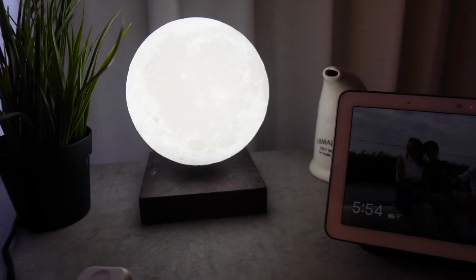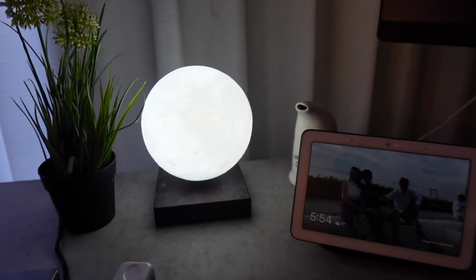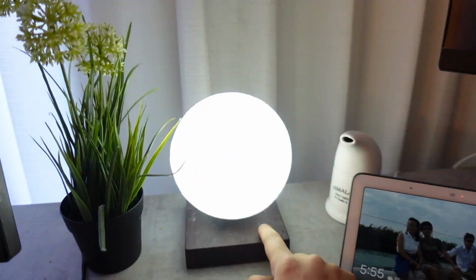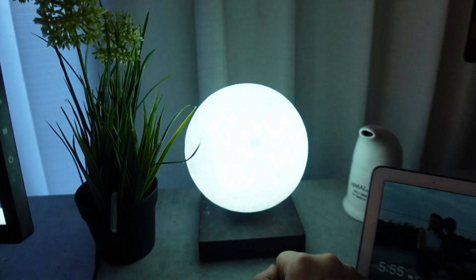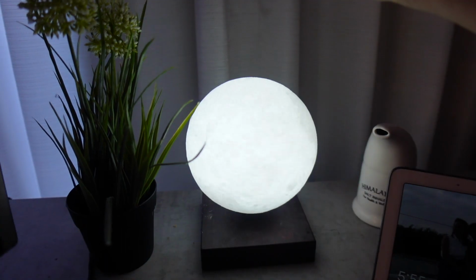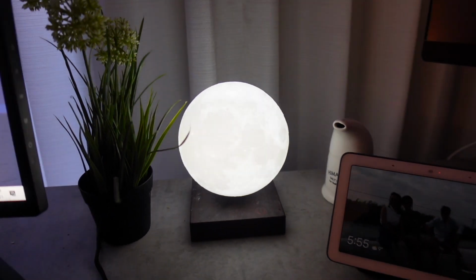It's a floating moon, so it's actually a lamp, right? You can see that it is actually floating. So, yep, this is basically just a lamp. I'm gonna turn it off like this. It's still gonna rotate, and I can turn it on. You can change different colors. So this is like an orange color. I just want a white color. So yeah, this is a floating, rotating moon sphere. So this also doubles as my lamp, but it's also a pretty amusing distraction too.